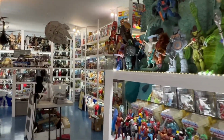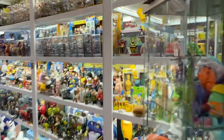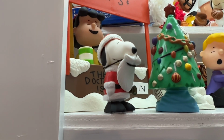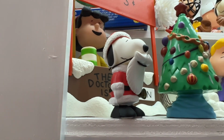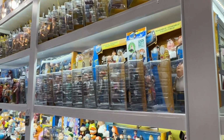Ooh, we're going to go to number 6. And number 6 is another, oh, look at there. Homer's talking to us. Here we have Snoopy. And he's not only got the costume on, he's wearing the fake beard. These were by Playing Mantis, done for the Charlie Brown Christmas show.